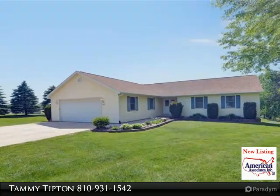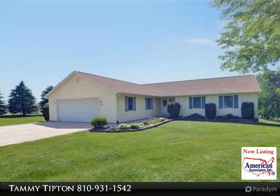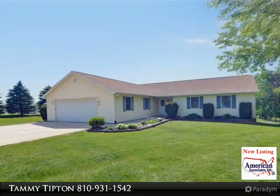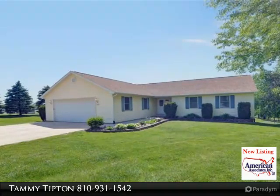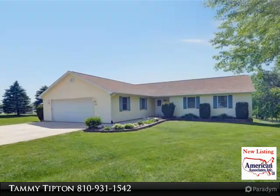Custom-built family room with lots of windows, set just off the dining room with a gas fireplace. With over 2,000 square feet, this home boasts 3 bedrooms and 2.1 baths. Large master bedroom with a gorgeous master bath with double sinks and a walk-in shower.